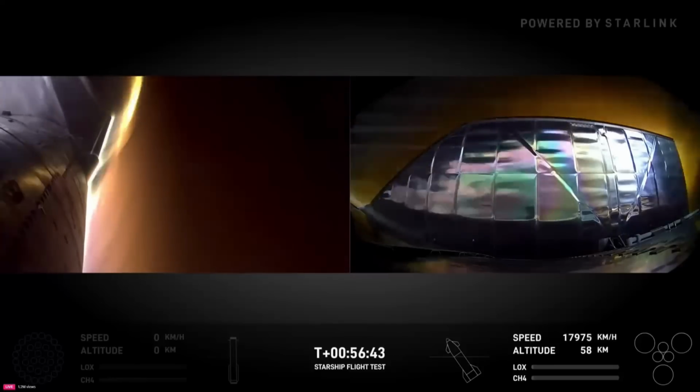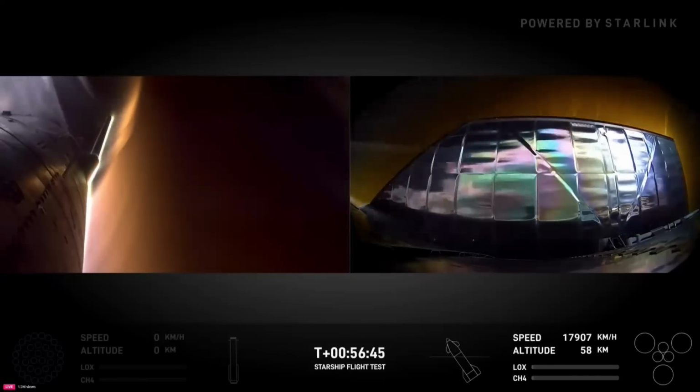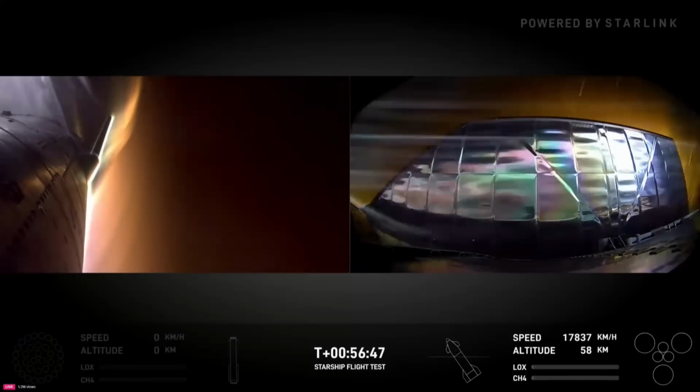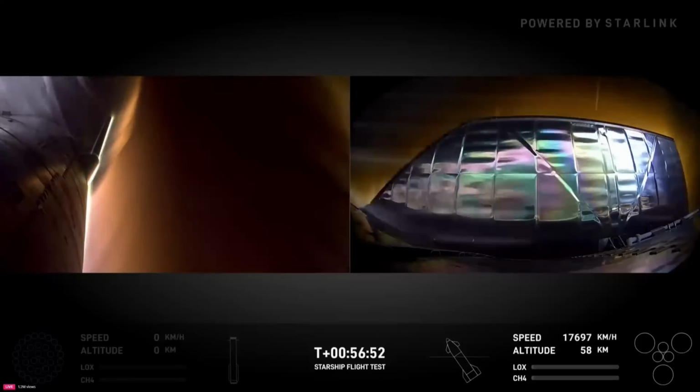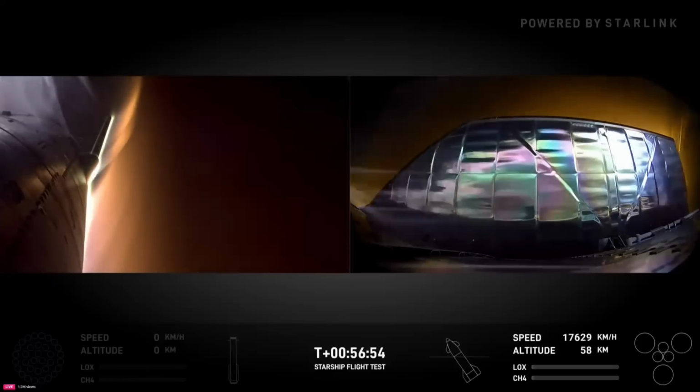Everything we can get extra, like a couple extra seconds or minutes of data coming from the ship after Starship has splashed down. Starship has passed through the peak heating phase of flight, approaching maximum entry dynamic pressure.